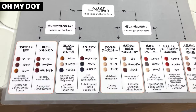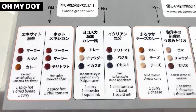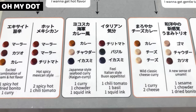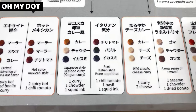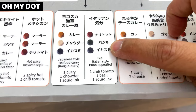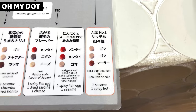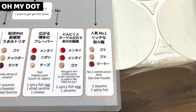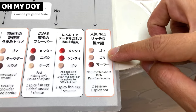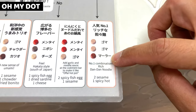Okay, let's get one more noodles. This time I take short pasta. I asked the shopkeeper which one is the best. For short pasta, I got an Italian one, like chili, tomato, and basil, and squid ink. So I take this one for short pasta. For the tom yum noodles, rich dandan noodle is good for the noodles. So I take sesame and rich chili oil soup stock.